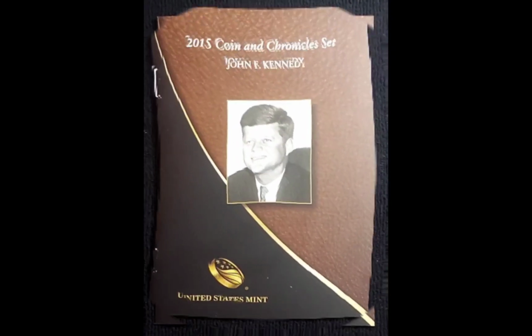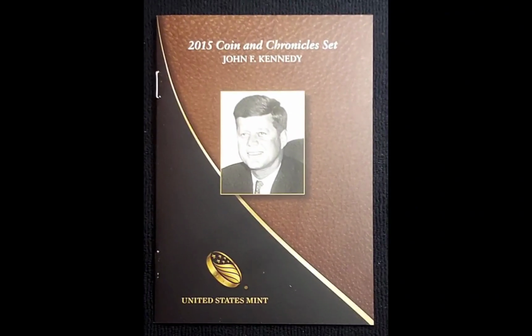The third set, issued in 2015, would honor one of America's most popular presidents, the 35th president, John F. Kennedy.